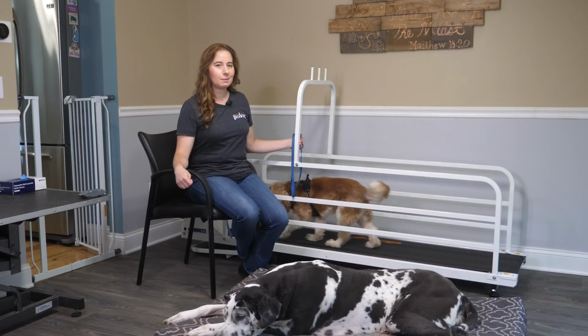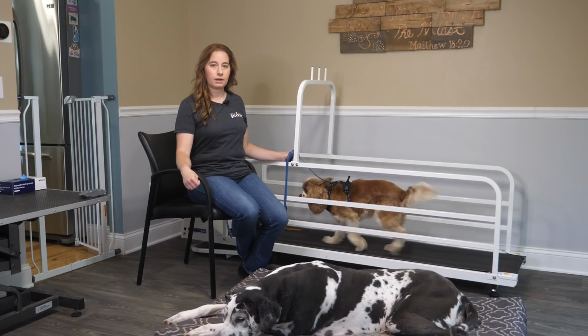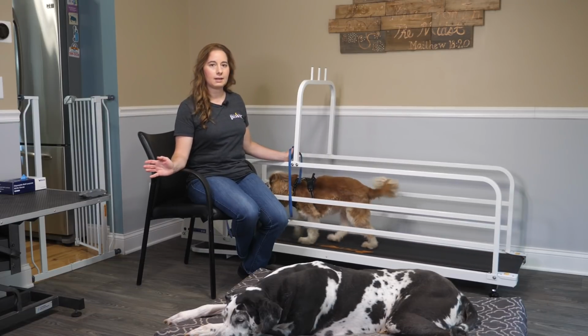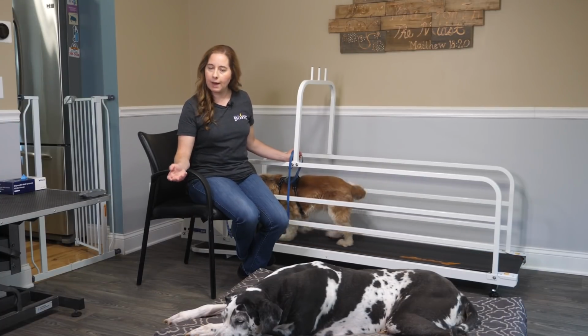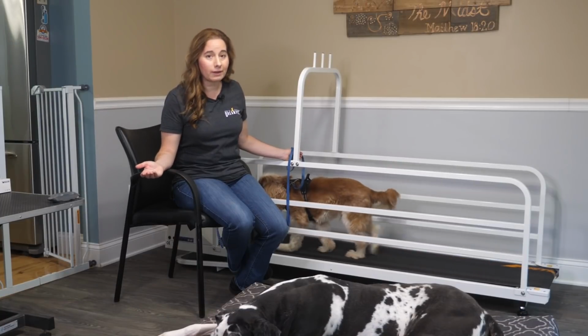All right, what about those pee pads? If you've ever done even a tiny bit of research on potty training, surely some companies tried to tell you that using pee pads is gonna make it easy peasy. It's convenient, they say, less mess. Yeah, nope, nope, and nopity nope. Not even close. They might as well just say use pee pads so you can train your puppy to go potty inside for the rest of their life. I mean, is that really what you want to teach your puppy?